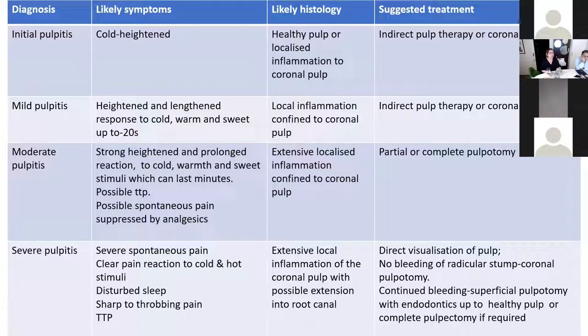As the symptoms worsen, they lengthen in time and the intensity of the reaction. The tooth may be slightly TTP, but we also possibly are getting some spontaneous pain, and the patient is now reaching for analgesics. Histologically, we might think we're getting more extensive localized inflammation, probably still confined to the coronal pulp because it is oral factors that are stimulating this. And then here we might be thinking it's going to be a partial or a complete pulpotomy. So that's just the coronal part of the pulp.